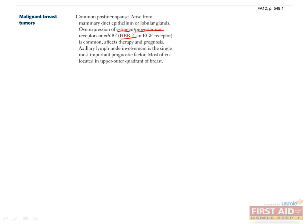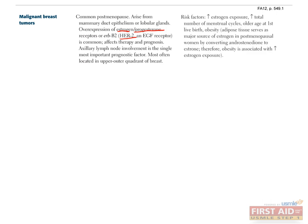For example, if a breast cancer is estrogen receptor positive, it may respond to a selective estrogen receptor modulator like tamoxifen, which we'll discuss in a later talk. That being said, the most important prognostic factor is if the cancer has made it to the axillary or sentinel lymph nodes. There are several risk factors, most dealing with increased estrogen exposure, longer reproductive time period, increased peripheral conversion in adipose tissue, etc. You might see these in the stem of a boards question.